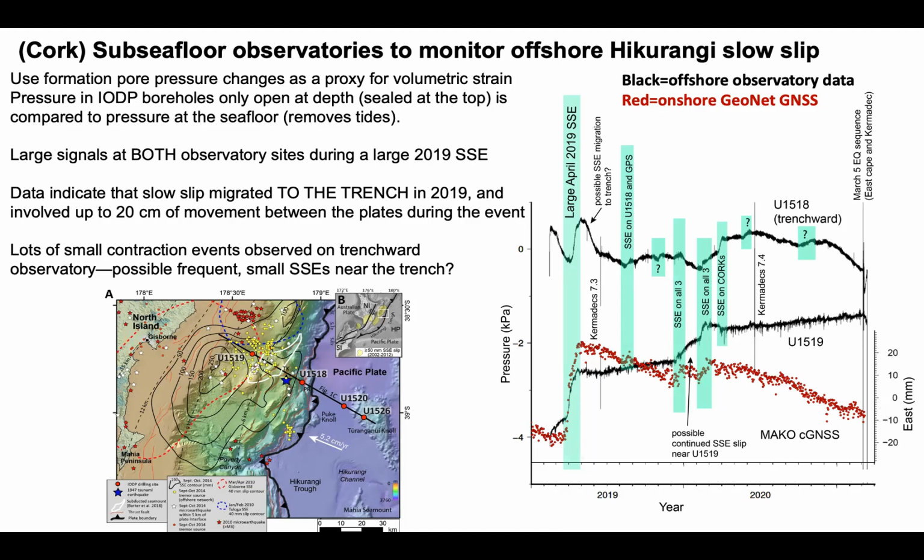This CORK system is a very sensitive detector of slow slip events, because as one of these events propagates along the interface underneath one of the boreholes, it strains the formation above the interface, and you get either compression or dilatation, and that either increases the pressure or decreases the pressure in the borehole.